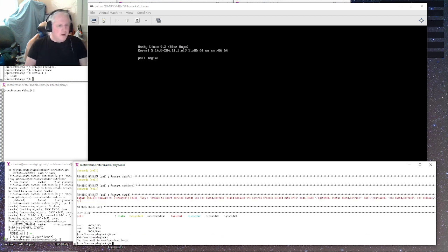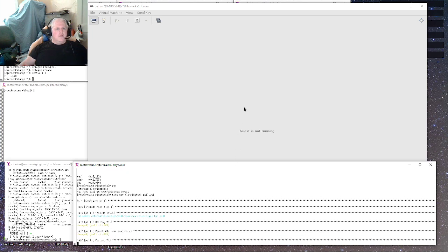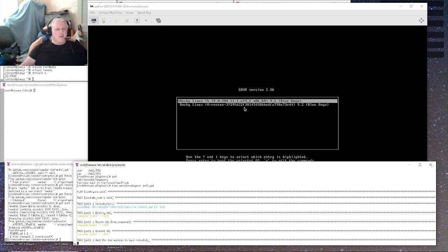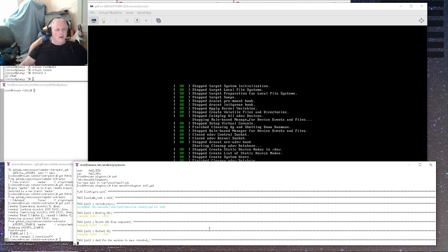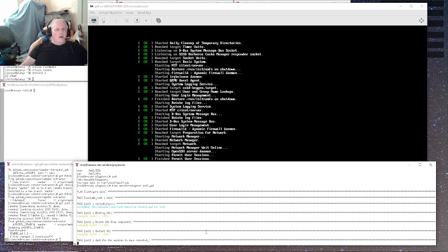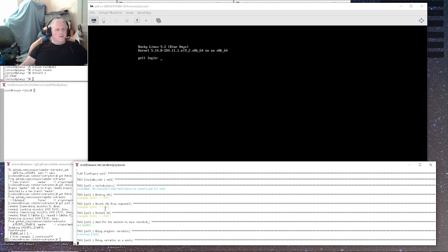I'm in the directory where the playbooks are, and I just say ansible-playbook pel.yaml. And let's add a time to it. And off we go. Notice this is a VM. It reset the VM. It's rebooting. And here it comes. And there it is. There it goes.